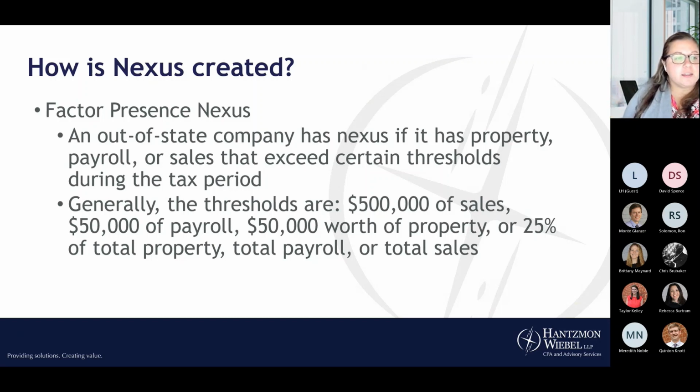As an example to think about, using the Multistate Tax Commission standard guidelines, let's say a taxpayer has about $650,000 worth of sales, and their threshold is $500,000. Well, since the sales exceeded that $500,000 threshold amount, the taxpayer would have a filing requirement in that state. So the key takeaway is if a taxpayer meets any of these thresholds or goes above, they are deemed to have income tax nexus in that state.